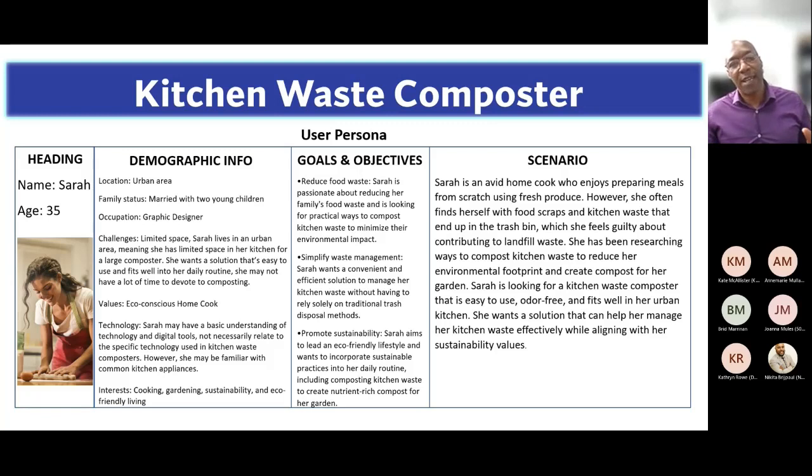We show her level of technology, and her goals and objectives are to reduce food waste, simplify waste management, and promote sustainability. And we have the scenario of Sarah being an avid home cook who enjoys preparing meals from scratch using fresh produce. Like you said, she likes to buy organic. By using this user persona as a reference, we can design a kitchen waste composter product that caters to Sarah's needs, her preferences and values, and provides her with a solution that helps her achieve her goals of reducing food waste and promoting sustainability in her everyday life.